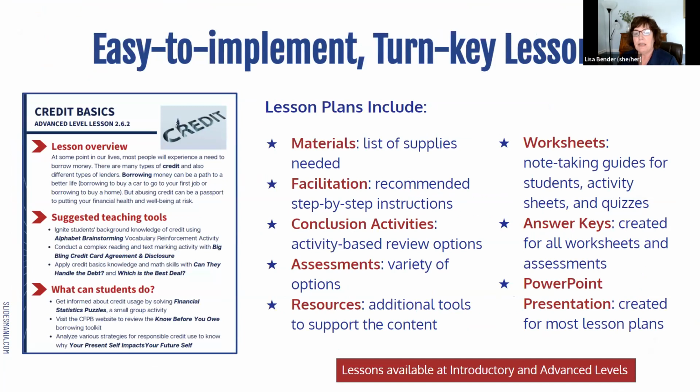With our curriculum, again, turnkey, each lesson will have a list of supplies that you might need to conduct some of the activities in a lesson. Step-by-step instructions written again by teachers in our awareness of pedagogy practices and talking the same language, if you will. Our assessments, variety of options, we will talk about those a little bit today in this session. We have worksheets, answer keys, PowerPoint presentations.